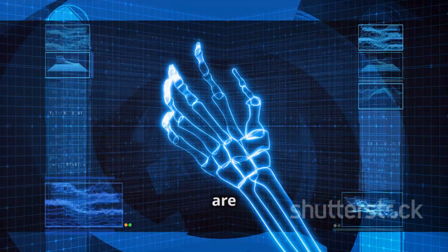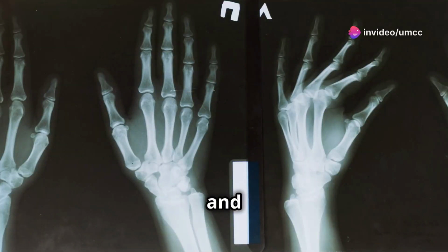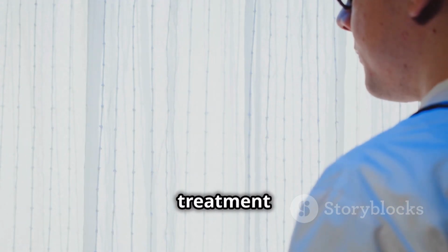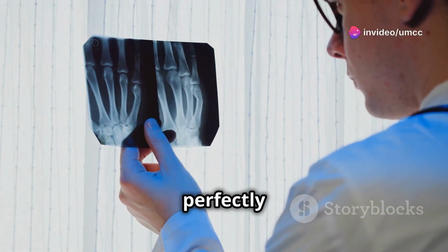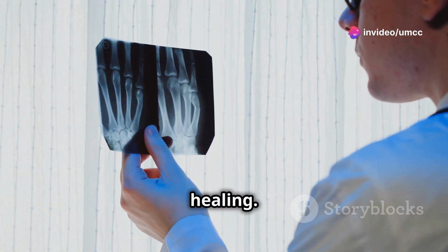Intercondylar fractures, which are more complex, often require surgical intervention to realign and stabilize the bone using pins, screws, or plates. This is crucial when the fracture extends into the joint or if the bone fragments are displaced. Non-surgical treatment is rare for these injuries and is only considered when the fracture is perfectly aligned and stable, with no risk of shifting during healing.